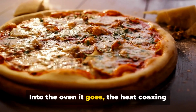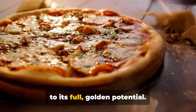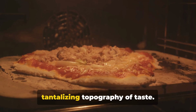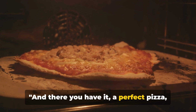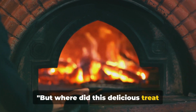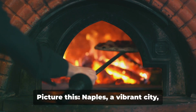Into the oven it goes, the heat coaxing the flavors to meld and the crust to rise to its full golden potential. The cheese bubbles and browns, creating a tantalizing topography of taste. And there you have it, a perfect pizza, a culinary masterpiece. But where did this delicious treat originate? It's time to take a trip down memory lane to the heart of Italy.